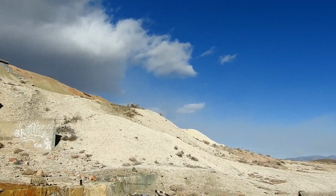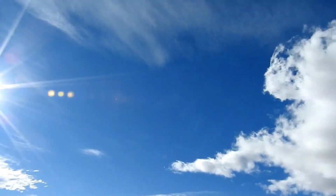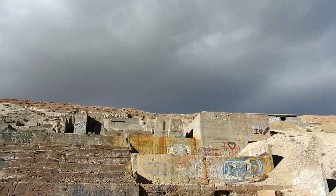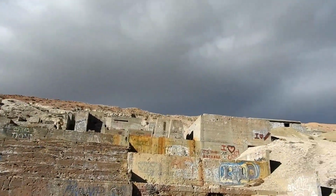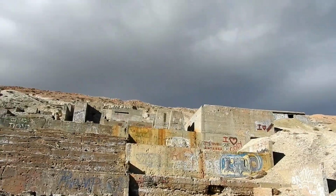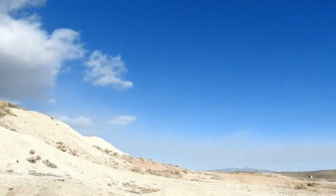Storm's coming in. As you can see, look at the clouds. It's coming in off the Pine Nuts and the Sierra. It's actually the Sierra Nevadas, and it goes into the Pine Nuts and then hits the Sangatsky Range and continues to ripple throughout Nevada, so these blue skies will be filled later.